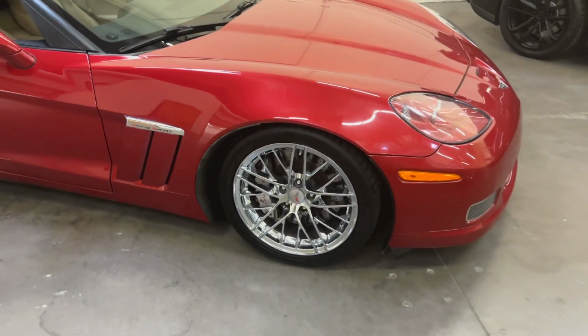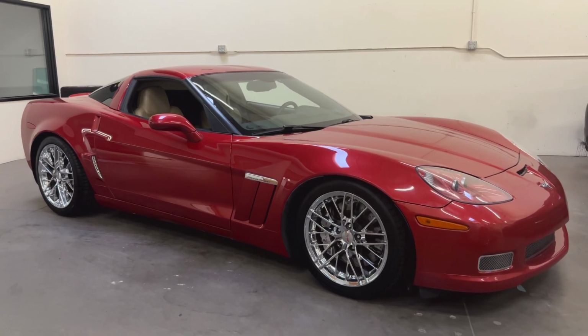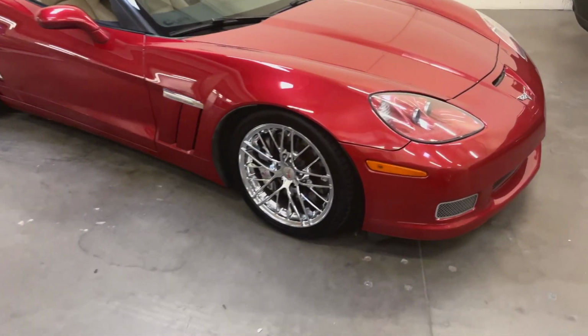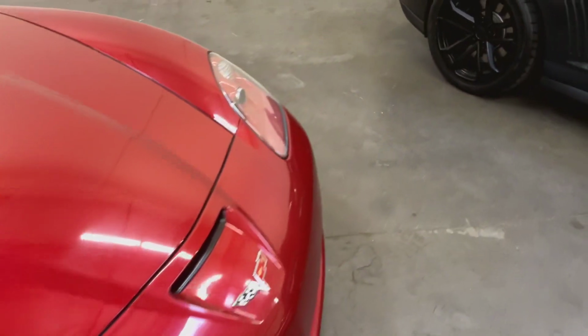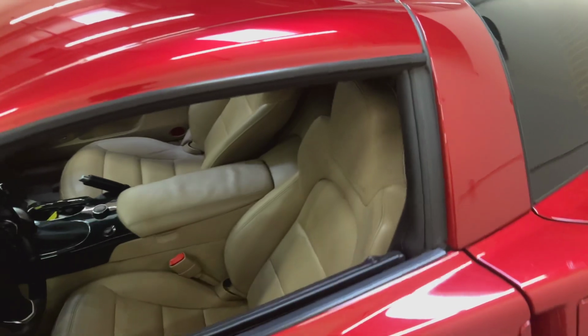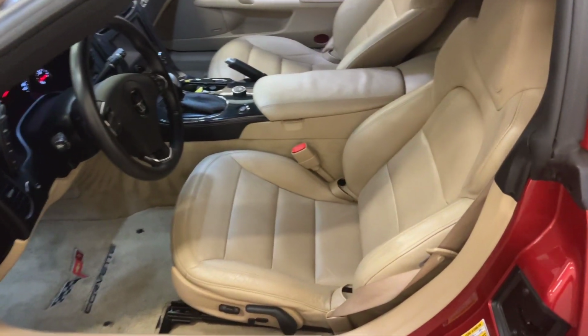So, really nice stance to this car. Try to give you a better shot of it. Hop in the interior. 2012 and 13 were very good years for the Corvette because they put better seats in them. So I'll show you seats and the steering wheel.